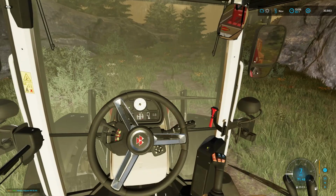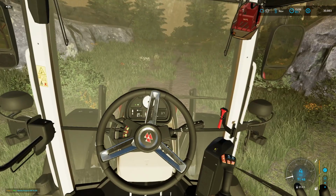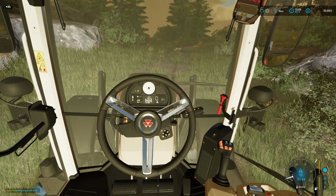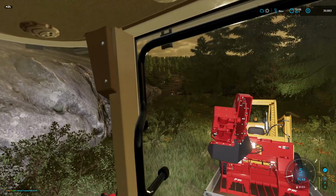This part here looks pretty steep. We're getting 5 kilometers an hour. That's dropping now. Oh, it's going up. I'm not sure why. It's steeper here. 4, 3. Good news is we only have to do this once.